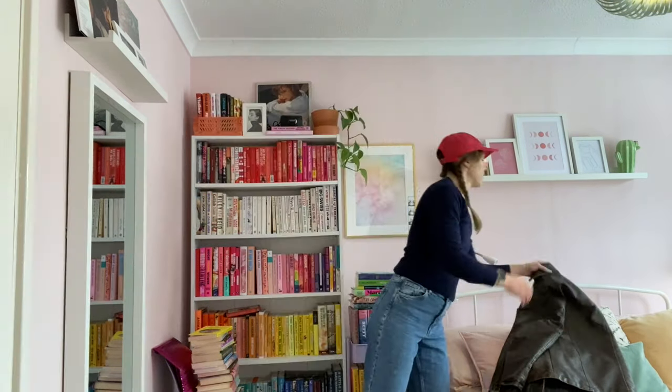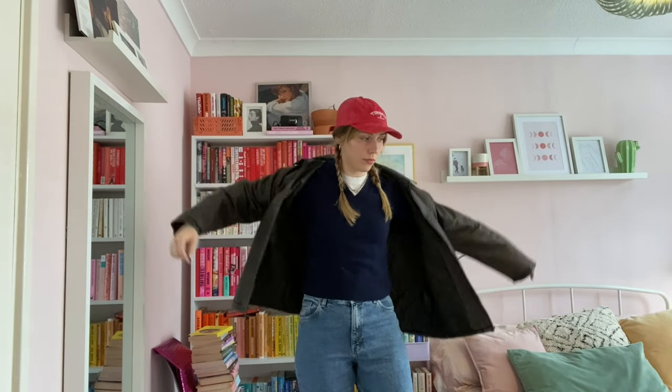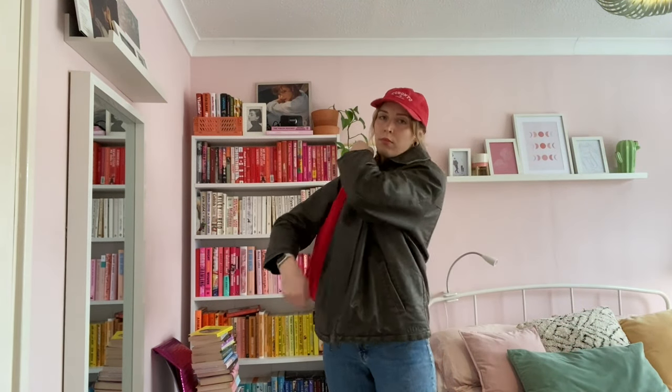Just wearing these classics. Did I shrink my jumper in the washing machine? Yeah. Just keeping it casual today. Thumbnail. I might wear this cap. I think I might need to loosen it. No, it's too loose. Is she serving? This is what we're going with anyway.